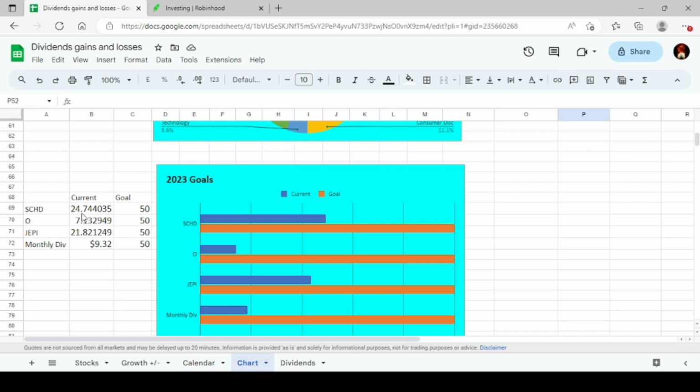So right now, 24.744035 for SCHD, so just about halfway there. I've got a little bit of work to do. JEPI, again, is just under half. So looking pretty good as far as making the goal is concerned. The $9.32, I've got to get that up. But I'm thinking as the next couple of months progress, as more money goes into the account and things continue to drip into it, I should see this pick back up.